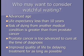Who may want to consider watchful waiting? This would be somebody who's very advanced in age, 90 years old, with multiple medical problems, who has a very, very short life expectancy for various reasons. Clearly, their risk of dying from other causes is far greater than the prostate cancer. If the prostate cancer is very advanced at the time of diagnosis and the man opts to maximize quality of life, watchful waiting is a good option.